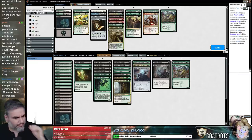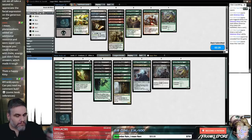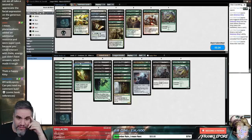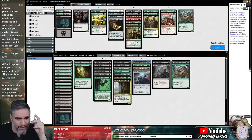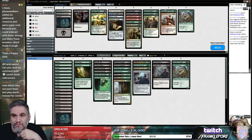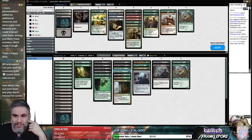Yeah, that seems fine. Actually, maybe I don't care about the Hired Poisoner. I like the Necrolisk. I'll take out the Hired Poisoner. We already have three Deathtouch creatures here. I think the 4-4 that can become bigger. Play Worm instead for combo? What does that even mean? This is also a combo, right? So I'm taking out a 6-drop card that's kind of mediocre for a combat trick that's very versatile, that does the same thing, basically.